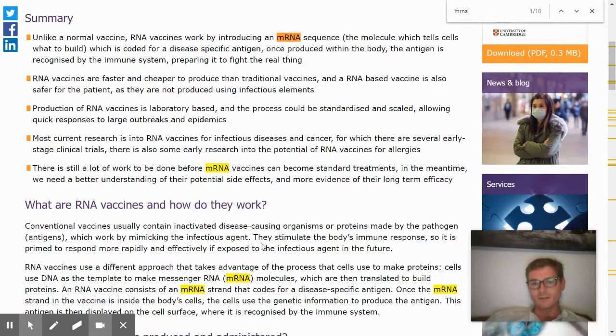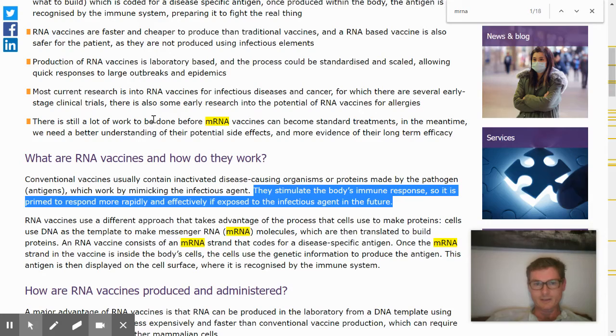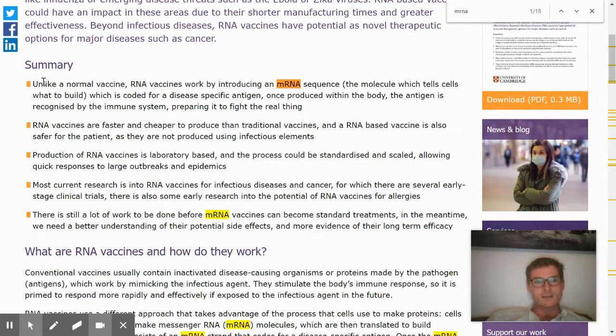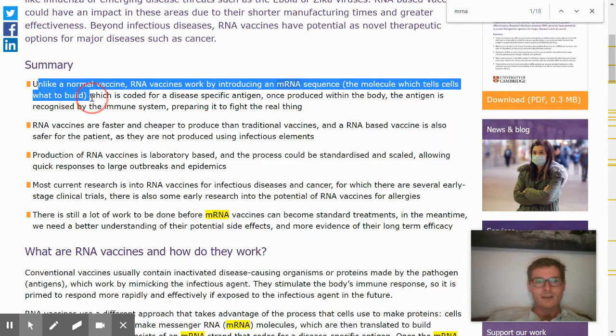So you're giving a fake version to the body, and then you get your immune response, and that immune response preps you to fight the normal disease. And so the normal vaccine approach, you're introducing harmful stuff, and you can have a lot of adverse reactions. So mRNA is really cool because unlike a normal vaccine, the RNA vaccines work by introducing mRNA, and it actually tells the molecule what to build.